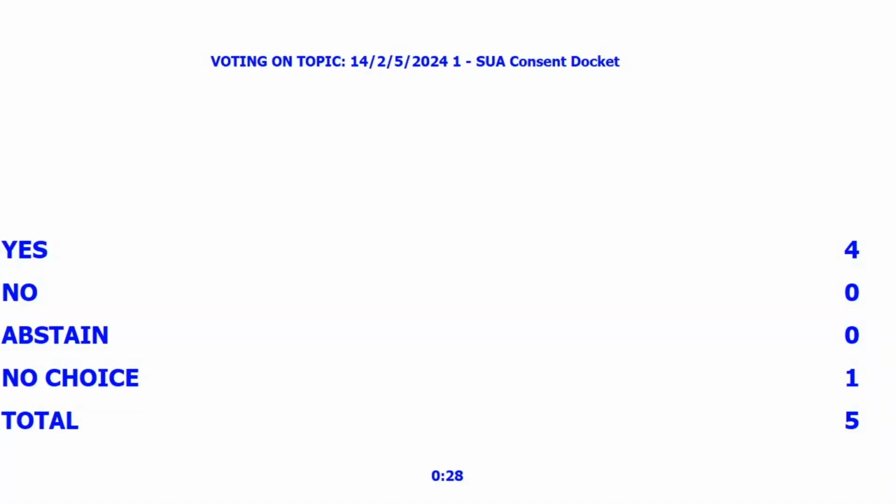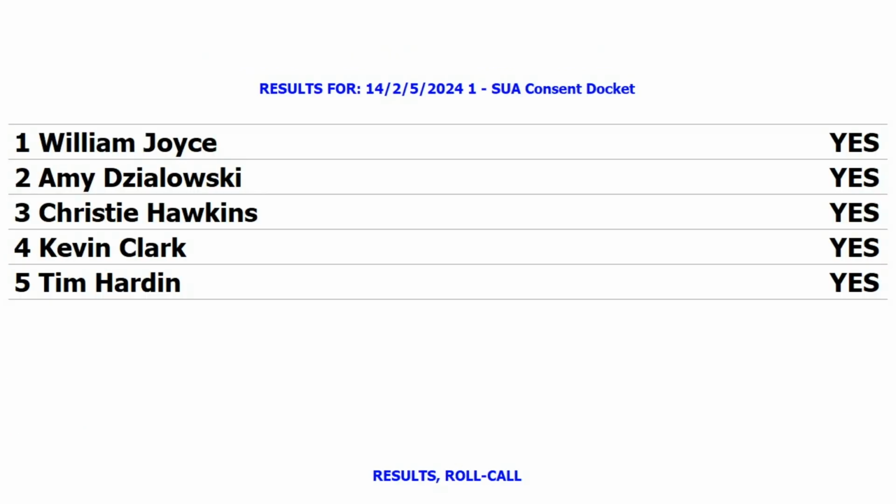And at this time, I will call to order the Stillwater Utilities Authority meeting for February 5th, 2024. Trustees, action on the consent docket? Motion to approve consent docket. Second. With a motion and a second to approve consent, please vote. Vote of 5-0, the consent docket is approved.